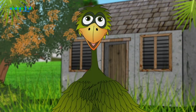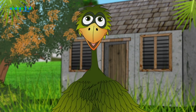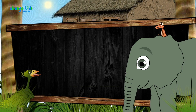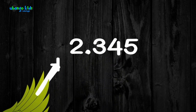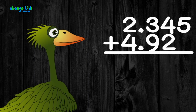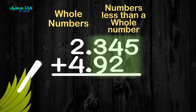To show you a little bit more about adding and subtracting decimals, representing whole numbers. Okay, Mama Ndege, please explain it to us. So when you are adding and subtracting decimals, we need to make sure that they line up with each other. And you know that the digits after the decimal point represent things that are less than 1, right? So we also need to make sure that these line up with each other.